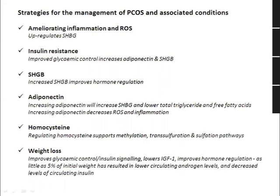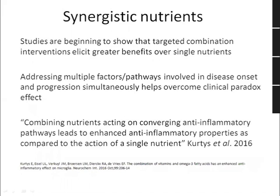Part of the way that we do that, obviously, is going to be with a little bit of weight loss if we can. So again, repeating here, but as little as 5% initial weight loss can show significant improvements in things like androgen levels, insulin, and that in itself is going to have a knock-on effect. And of course, regulating homocysteine to support methylation, transsulfation, and sulfation pathways is really important too.